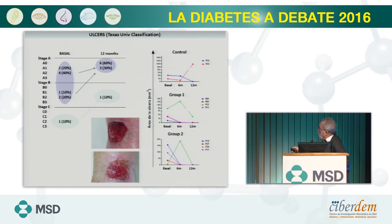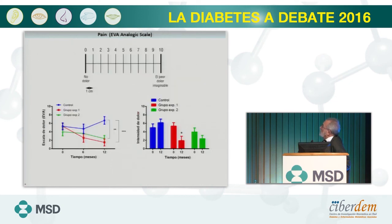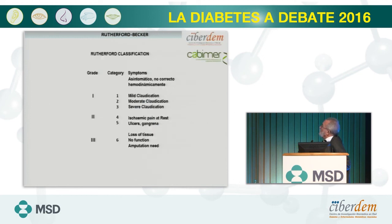And basically, these are the highest complications, and when you go to the normal situation after 12 months, most of the patients go into a stage A0, A1, which is close to the normal situation. Also with analogic scales of pain, the improvement is quite clear in the case of the higher doses. Or what is more important for these patients, the Rutherford-Becker classification, which mixes a long list of factors, and basically grade 3 or category 4, 5, 6 are the most complicated situation, and that will be 0.